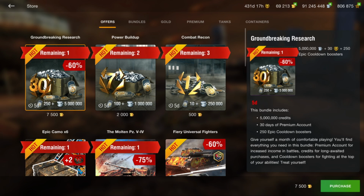You get 30 days of premium, 5 million credits, and 250 cooldown boosters. I don't put any value on cooldown boosters. I rarely use them. So I'm looking at it purely from a premium and credit time perspective as to whether or not this is a good deal. 30 days of premium is 2,000 gold, leaving you with 5,500 gold for your 5 million credits.